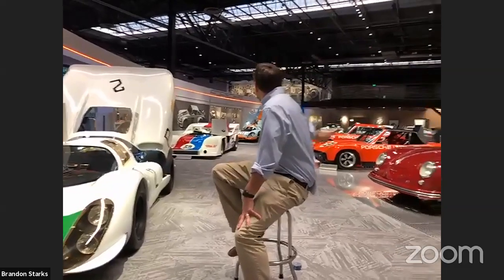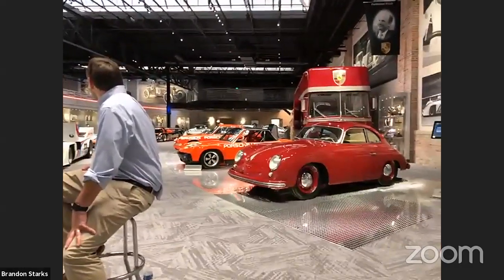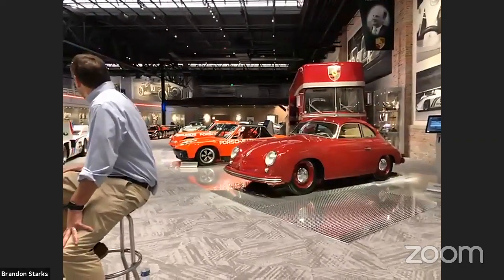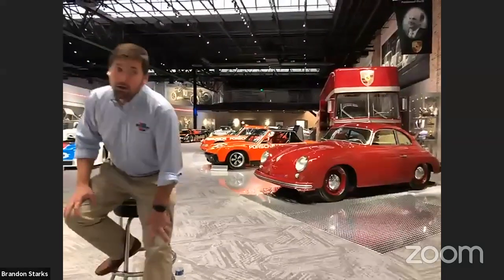We do have our bent window coupe, our 53 bent window coupe, which would be one of our few road cars on the side. And then our 959, which is a V6, which is the last of the prototypes for that car. But other than that, most of the stuff that you'll see is our race cars.